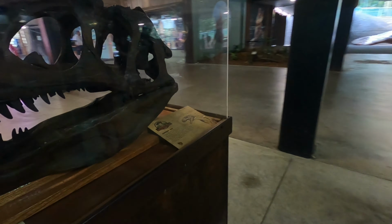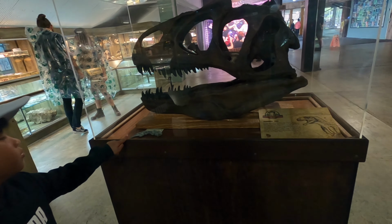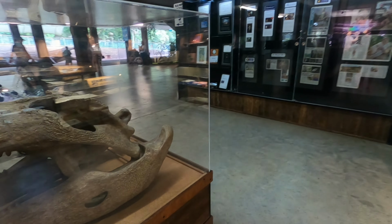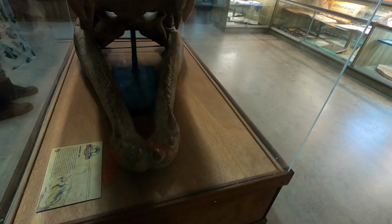Dinosaur fossil. Allosaurus. Allosaurus? Allosaurus. Oh really? What is that? Allosaurus. And this one, how about this? Is this real? It's a big one. Oh, too big. Let me see. Oh, it's real.